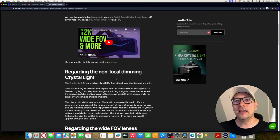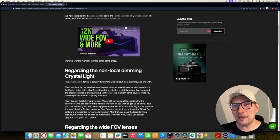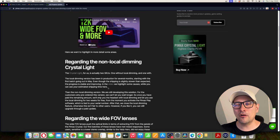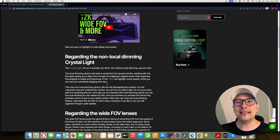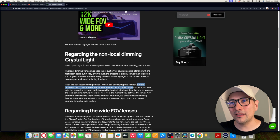Let's start with the non-local dimming Crystal Light. So, interestingly, it is still nowhere to be found. It does not exist. So Pimax says it's a completely different SKU. They have to develop a completely different headset, and they are not ready. It's not there. So they say we are still developing this solution. And what's interesting now, for the customers who have pre-ordered this version, we can't let you wait longer.